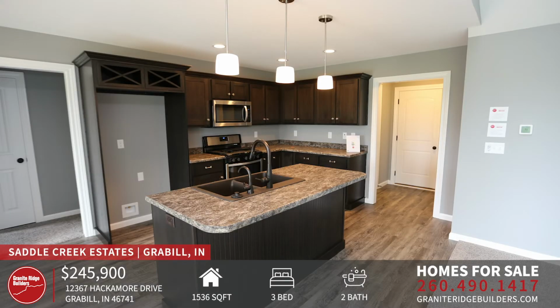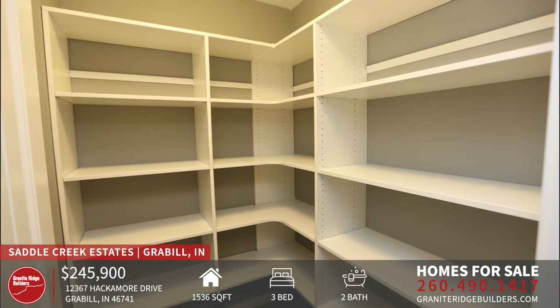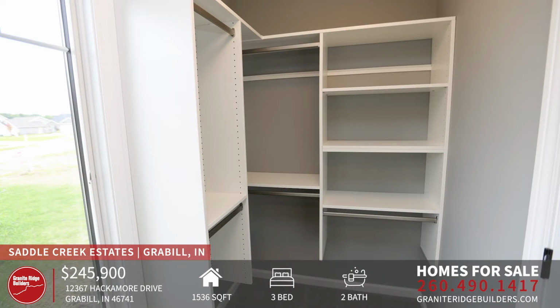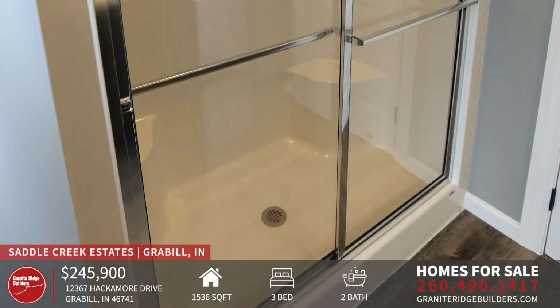Entertain in this lovely custom kitchen full of custom details, including a wine rack, dovetail drawers, custom end panels, and hickory wood in a deep stain. At over 1,500 square feet, this home has so much to offer. Off of the kitchen is also a 5x5 walk-in pantry and a very large walk-in laundry room with a window. The master suite is spacious with a large walk-in closet and a full bathroom complete with a linen closet, a larger vanity, and a fiberglass shower.